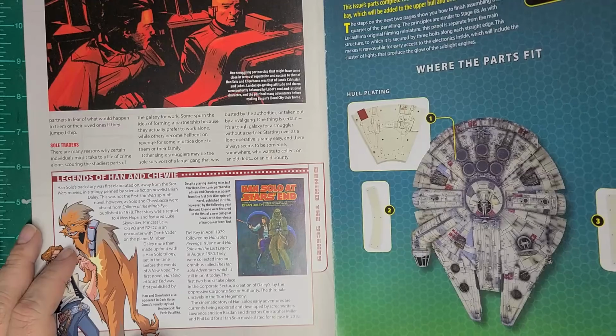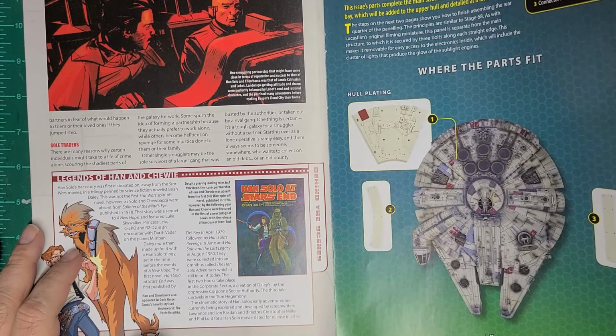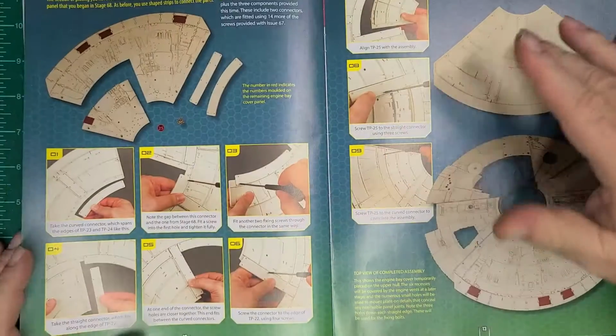I read them back in 1992, so close to 30 years ago. Very good books. Rather enjoyed them.